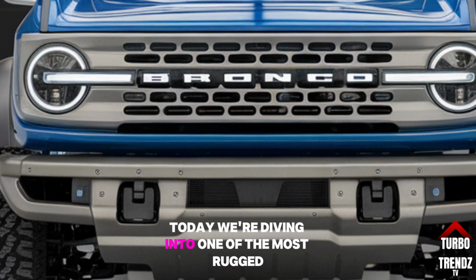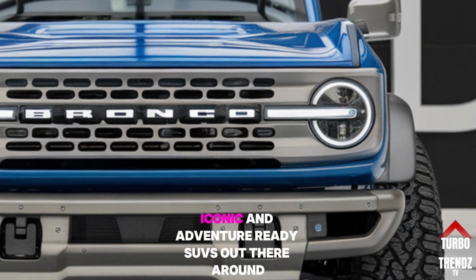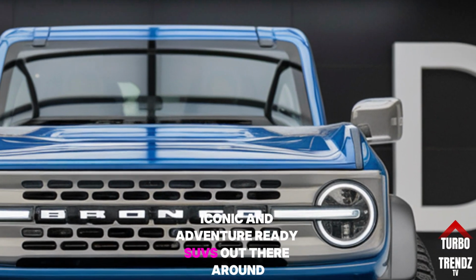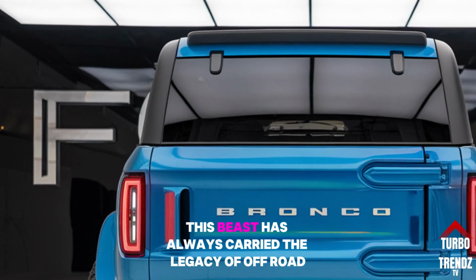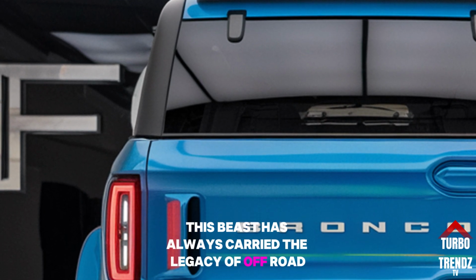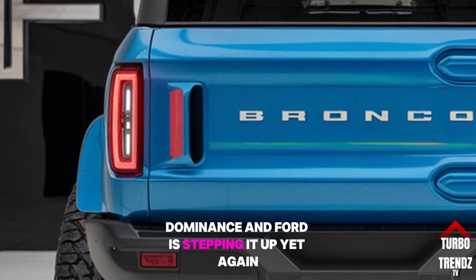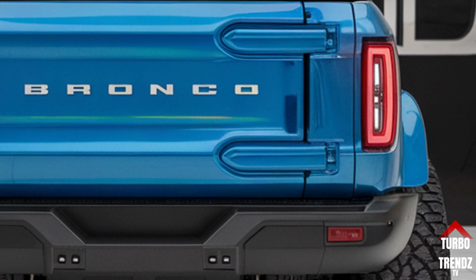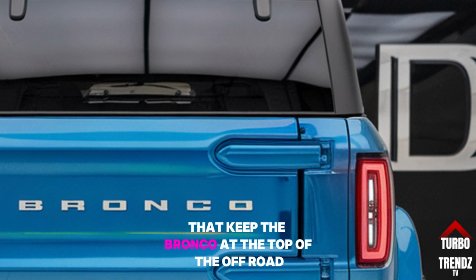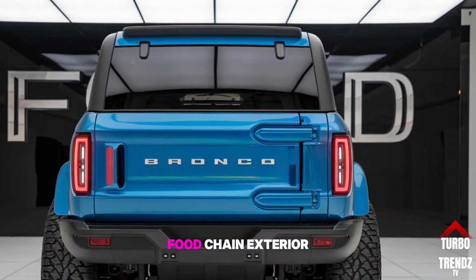Today, we're diving into one of the most rugged, iconic, and adventure-ready SUVs out there, the all-new 2026 Ford Bronco. This beast has always carried a legacy of off-road dominance, and Ford is stepping it up yet again with new refinements, cutting-edge features, and bold styling that keep the Bronco at the top of the off-road food chain.